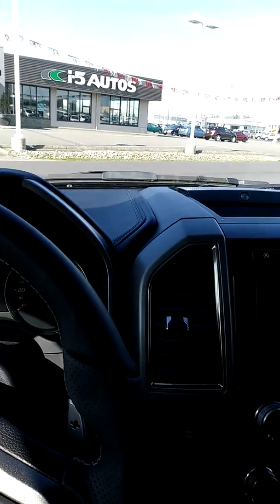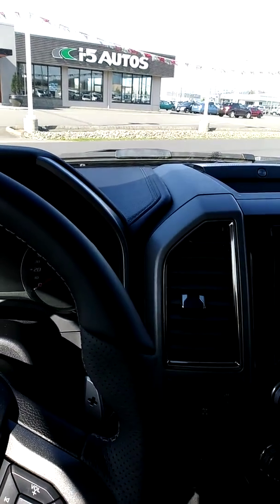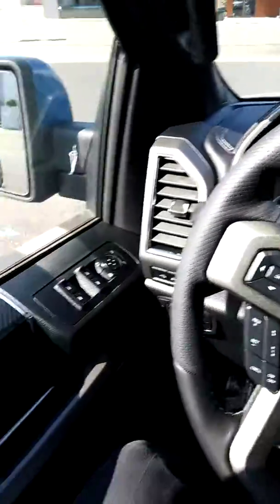I've never fired one of these up before. Literally, I'm totally a virgin. This is my first time doing this. Now, right now I'm just trying to adjust the seats.